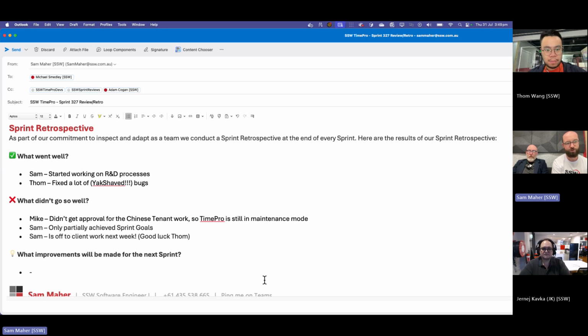We're waiting on approval for some work to create a Chinese tenant, which will unlock a bunch of features for our users in China, and generally improve TimePro and its ability to be international. So we're really looking forward to that. So Sam only partially achieved sprint goals. This is just pretty typical, but worth mentioning that we didn't hit both. And Sam is off to client work next week. Good luck, Tom. This is a good thing as well, but I liked working with Tom and in the TimePro team, so that'll just be for a little while.